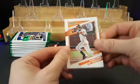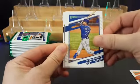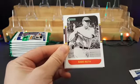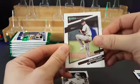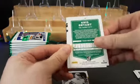Leading us off tonight for the Giants, Wilmer Flores, followed by Michael Conforto of the New York Mets, Corey Seager, Los Angeles Dodgers. There's an 87 throwback style card, Babe Ruth of the New York Yankees. Then we have Dylan Lamet for the San Diego Padres. And a turned around Chris Bryant, the Windy City.